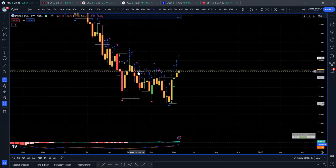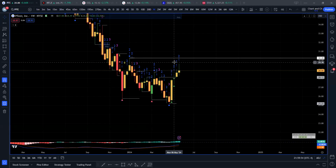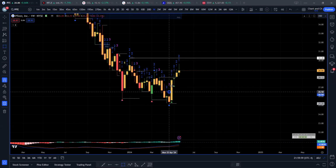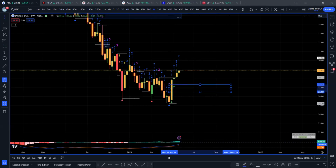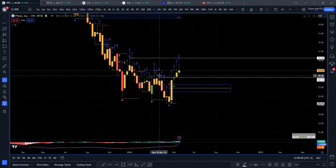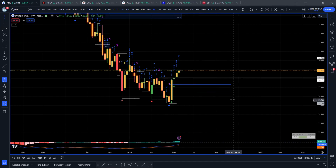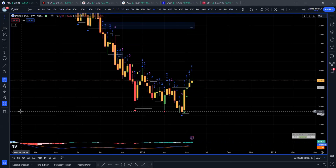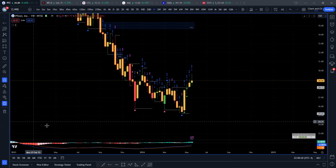But yeah, see, we took out this high over here, and since that point, we have a little bit of exhaustion. So you may get a little bit of a pullback, but again, that pullback may just trade into this fair value gap right here and then bounce off of that. Or this previous high that should have been resistance may act as support, and price might bounce off of that. Hope that makes sense. All right.